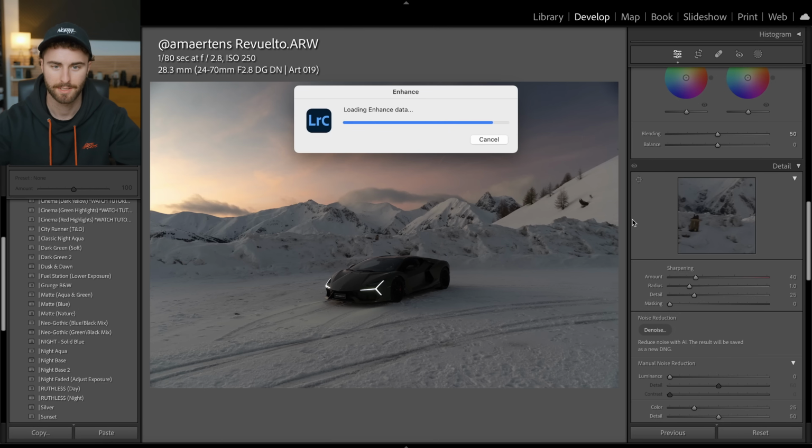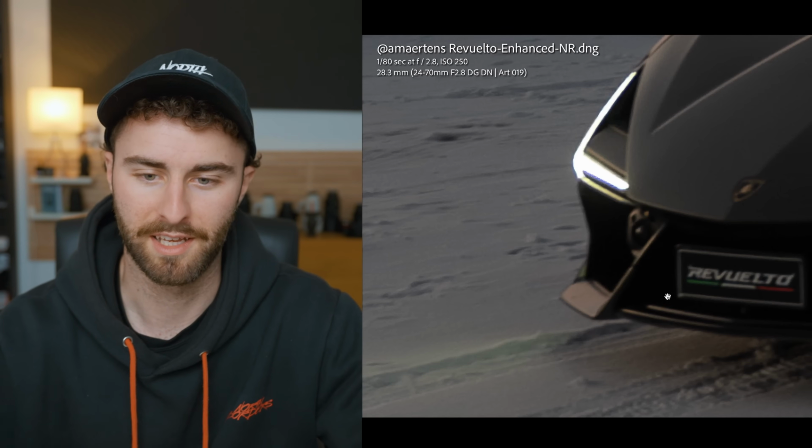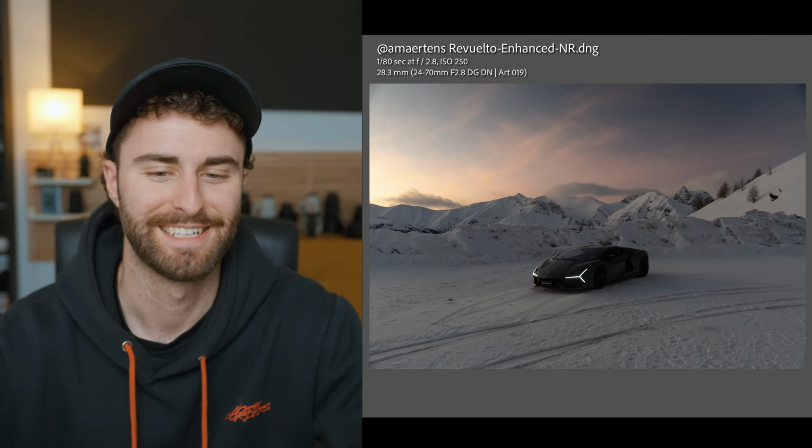Let's try and enhance. What if a super resolution? Doesn't really help it. I'm guessing this was a Lamborghini event. That's why they put these plates on it. Yeah, they probably were like, yeah, we're definitely not going to drift it. But fuck. Imagine if you could just be like, just a little drift for me. That would just be so sick, don't you think?